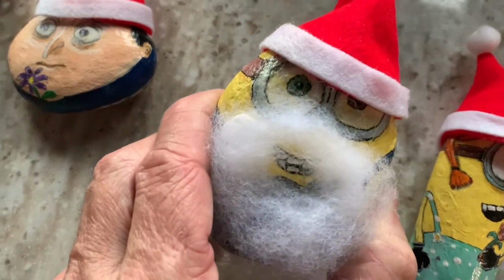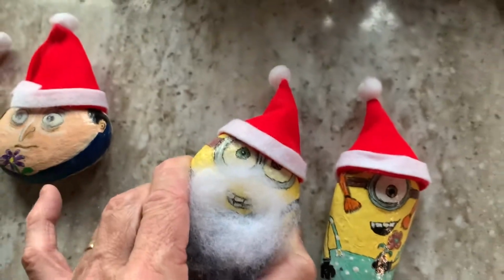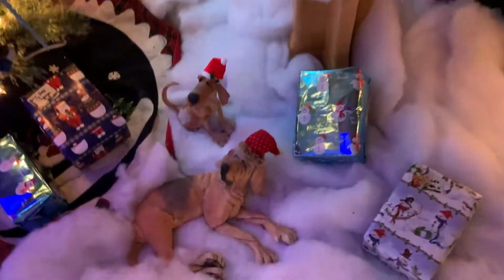And so anyhow, we decorated them for Christmas, and we are planning on putting them down here in the snow underneath the table. And we're just gonna be dotting them through here. And I think that'll look good.